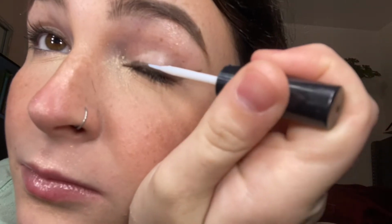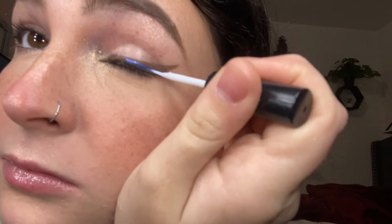Am I using these eyelashes from a dollar store? They're pretty good though. Then I just do that. Put it on my lash line. Then put my lashes on when it dries.